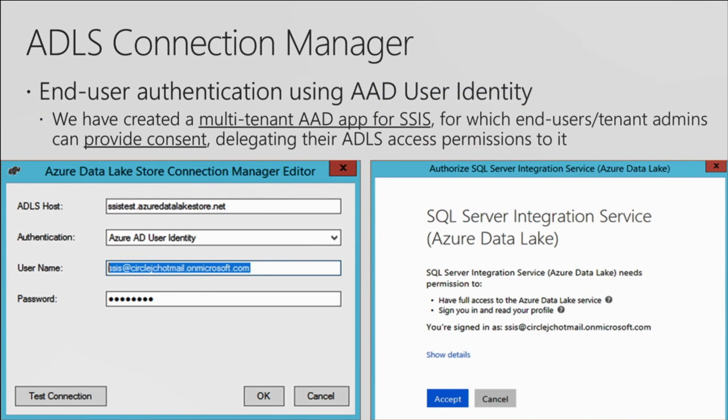Let's dig deeper into the end-user authentication. With the end-user authentication, we have done most of the work. We have created a multi-tenant AAD app for you to provide your consent, such that you can delegate ADLS access permission to SSIS. Here, as you can see, when you connect the first time and you do a test connection, it will pop up an AAD consent framework for you to confirm that SSIS can connect to ADLS.